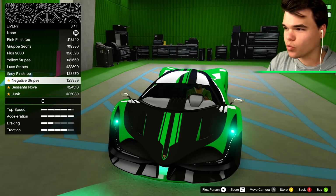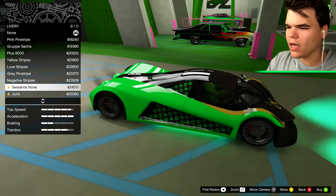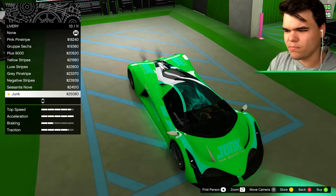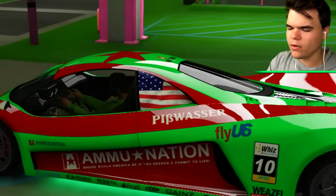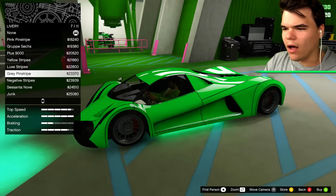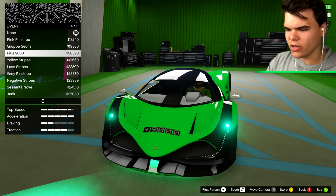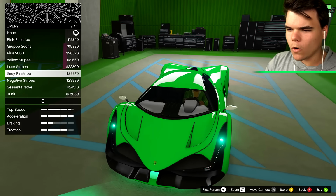Guys, Rockstar Games really outdid themselves. So this is really nice. The Sistana Nuve? Okay, just gold and camel kind of look. I don't know. I don't like this. Junk? Yeah, this is junk. I like the blue flames at the top though. Ammunition? Nope, too many ads. We do have the American flag. And that's it. Okay, well, either the luxury one, this one, plus 9,000. But I feel like the 9,000, like the text on the front isn't very nice. Or this one.